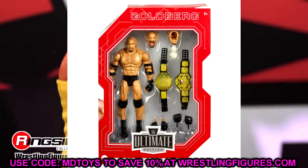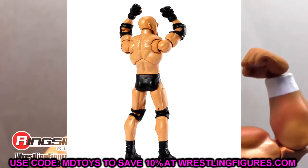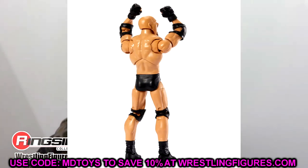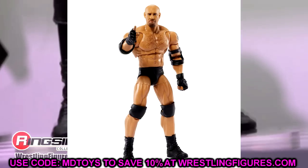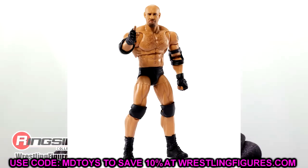I think the only ones that don't look that bad with this torso are probably Triple H and John Cena. I think that's the two. I could be wrong, but I know Roman Reigns looks a bit awkward. This Goldberg figure looks awkward. You do get your two championships. I'm not huge on the head sculpts. You know, we've seen the screaming expression before. It is his WCW look. You do have the smoke blowing out head sculpt, which looks very weird without the smoke in it.